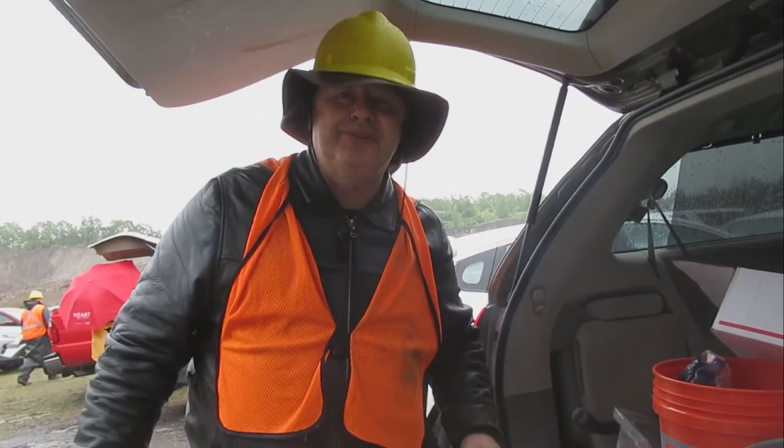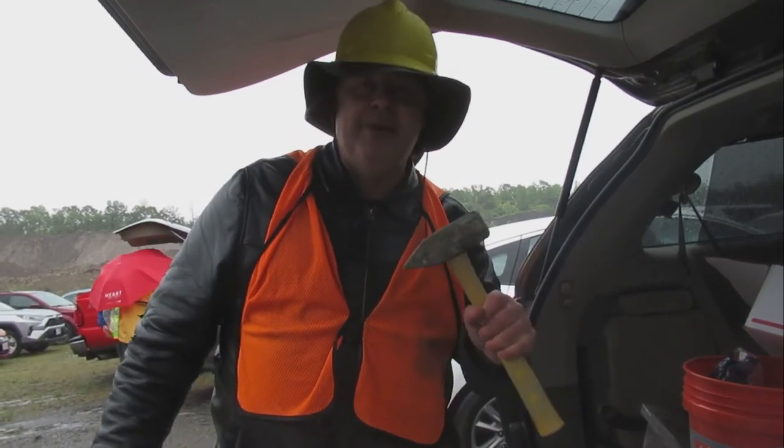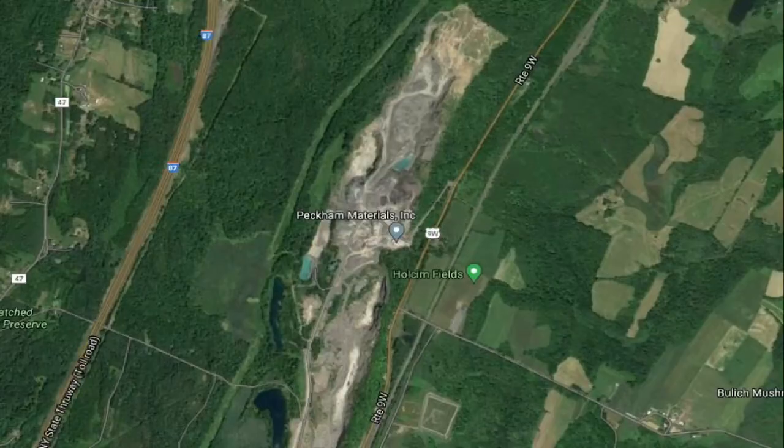Okay, we're about to start in the first quarry for today. It's in the Catskills, got my trusty 4-pounder, and gonna go out there and see if there are any good fossils. Our first stop today is the Peckham Quarry.